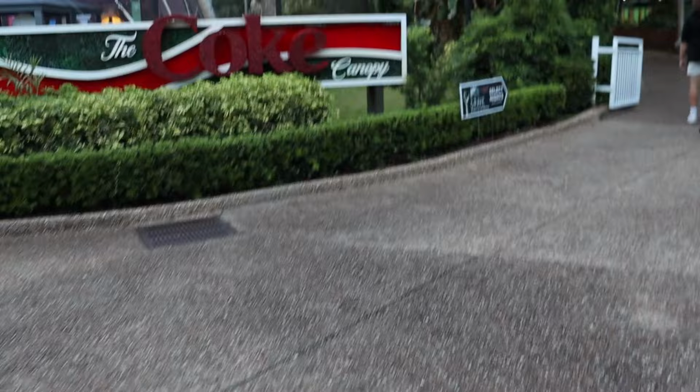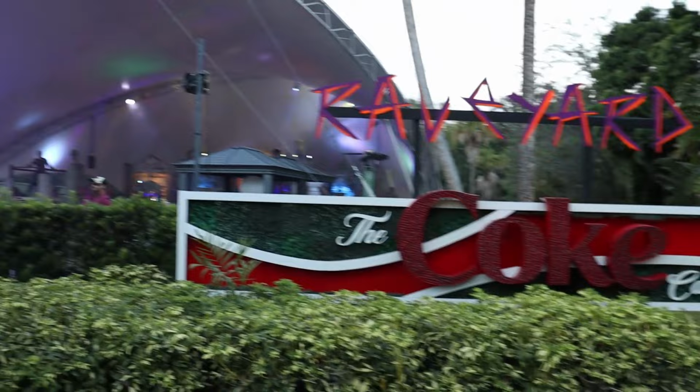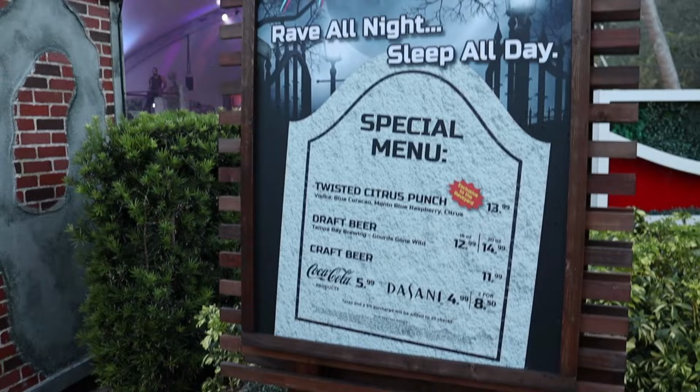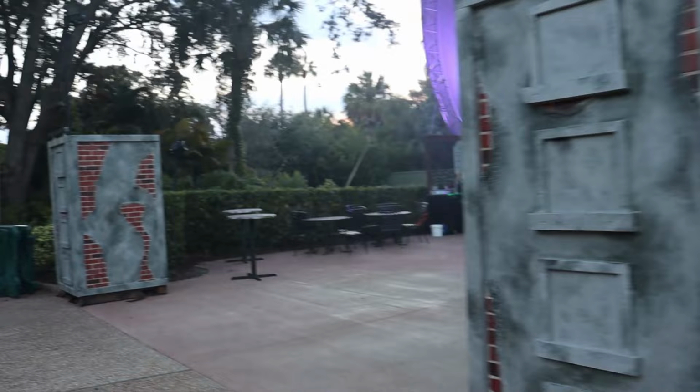This is officially my favorite place here. It's called the Rave Yard. And it's literally like a little rave area with dancers, music, and some drinks. Let's go check it out. It might be a little loud, so forgive me if you can't hear me, but look at this.